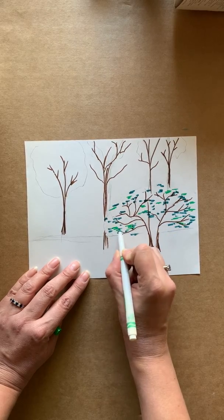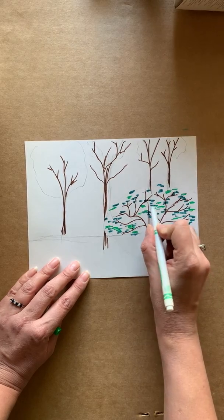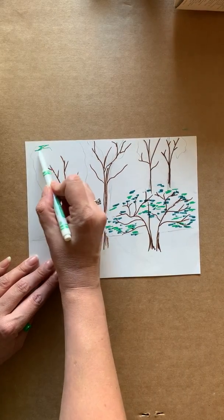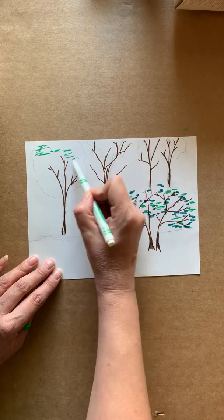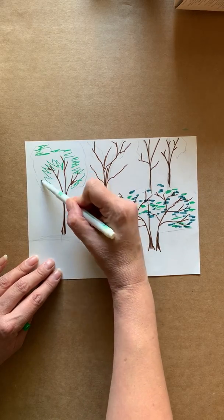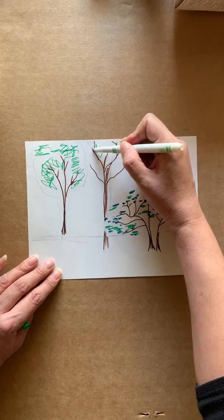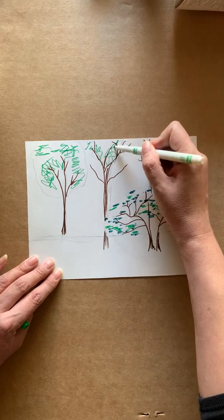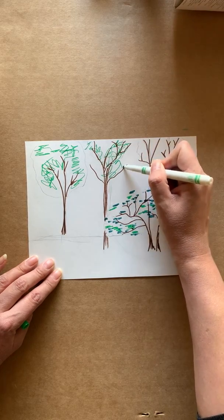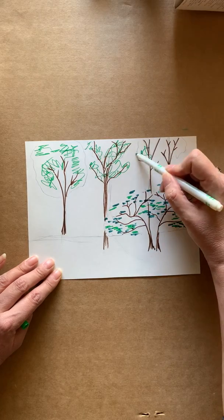If you were coloring with crayons, you would not use this technique. And yes, I'm scribbling. Do not freak out, because we know I'm not done yet. Sometimes art does look crazy when we're not finished. Okay.